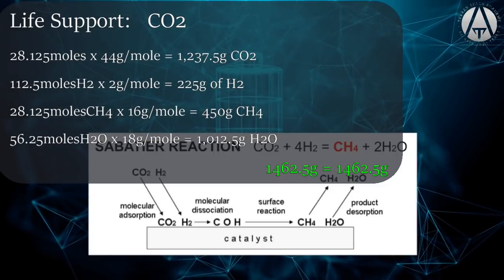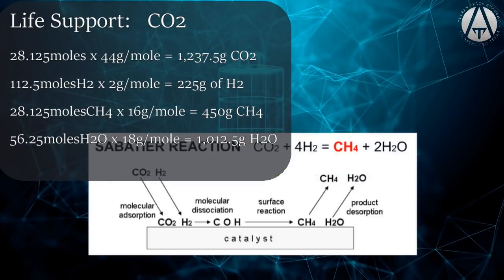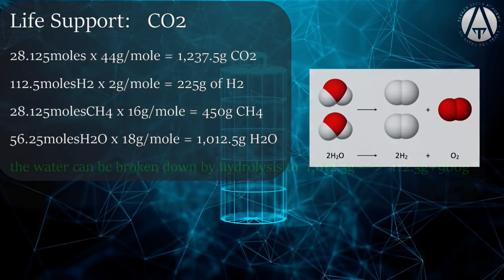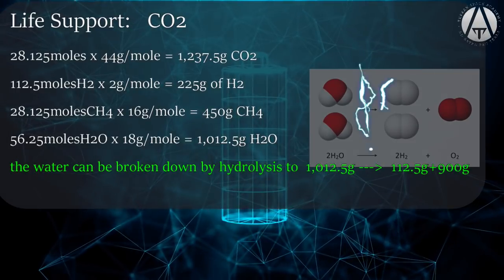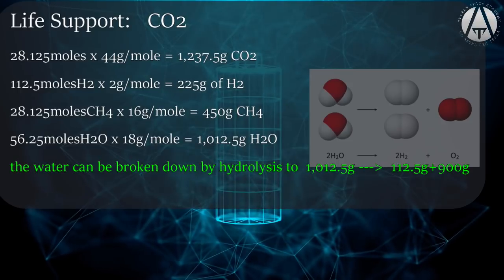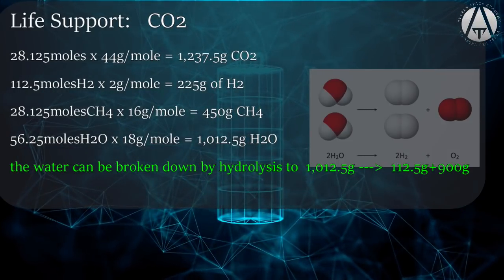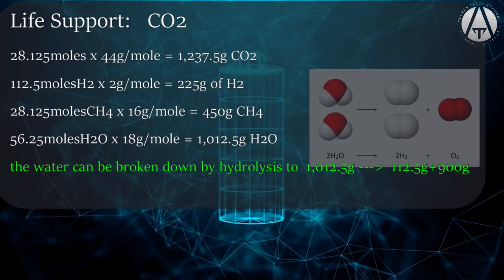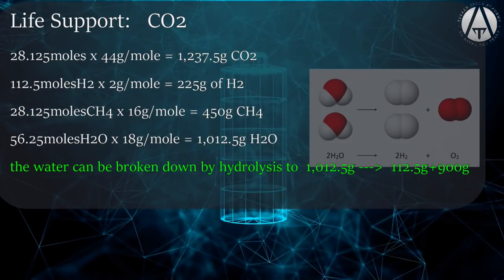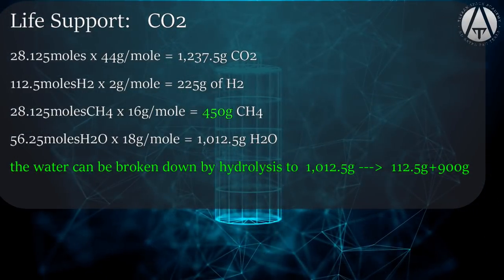We now have another 1,012.5 grams or 56.25 moles of water to electrolyze back to oxygen and hydrogen. This will give us 900 grams of oxygen and 112.5 grams of hydrogen. So the reserve tanks are a safety margin in case we lose all of our Sabatier reactors. Maybe a severe solar storm or EMP could shut them down. We also have half the hydrogen we need to put back in the reactor and convert more carbon dioxide to water. And we have converted some of our hydrogen fuel to methane fuel, 450 grams per person per day in fact.